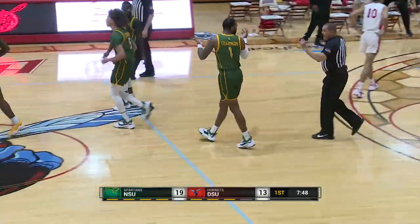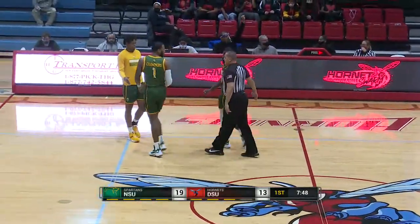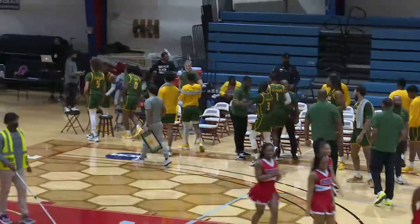Norfolk State loses the ball. It'll be Hornets ball when we come back. 7:48 left in the first half. 6-point lead for Norfolk State, 19-13 over Delaware State. We are HSRN.